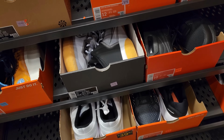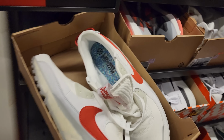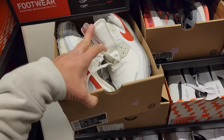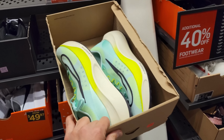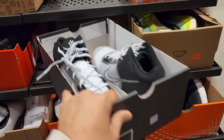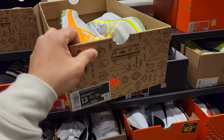Size 11, 10.5 Air Max 90. These are Terra Escapes with a recycled material right there. Size 10, regular price though. Guess you get 40 off, I guess. Zoomfly 5s go for $100. Size 12s. Flytraps go for way too much, going for $80. The rest are all 13s. Pegasus Trail 4s go for $85.